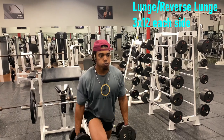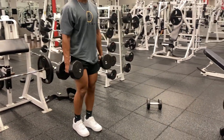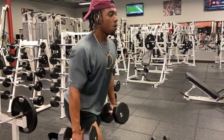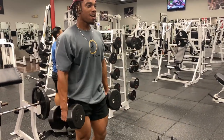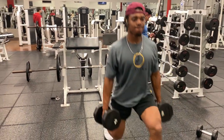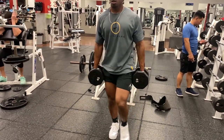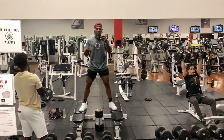So the next workout we got is reverse lunges mixed with a regular lunge with some weight. Work that 4 sets of 12. Let's get rolling. Stand squats. We use the bench to make sure we can get deep. Going for 12, focusing on that hamstring pull. Time under tension. That's how you build muscle. Let's hit that.